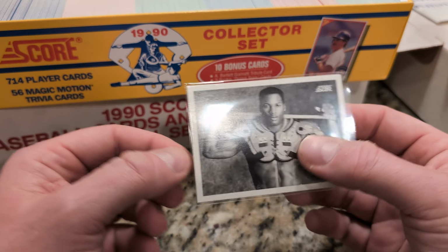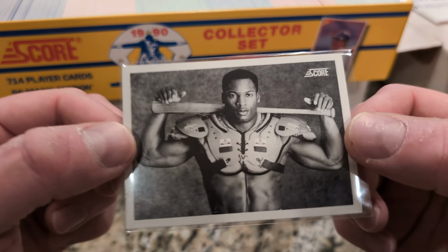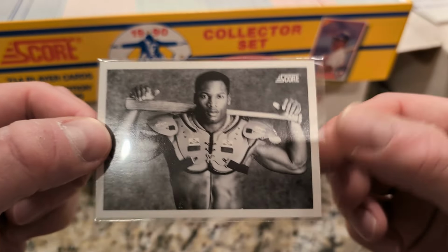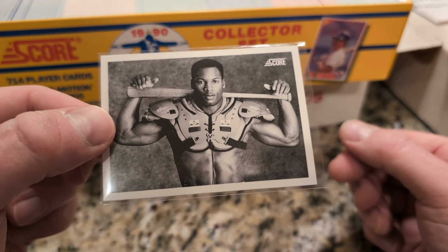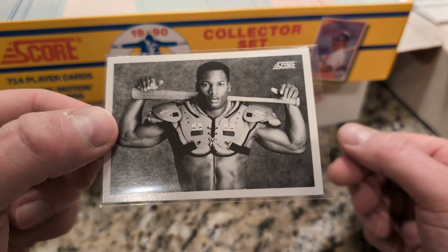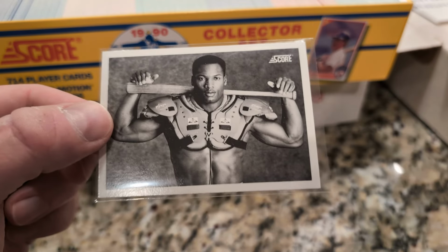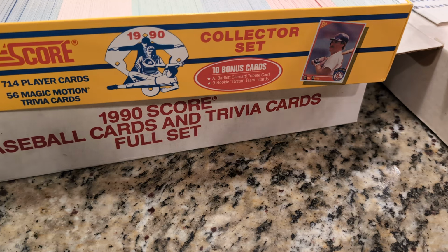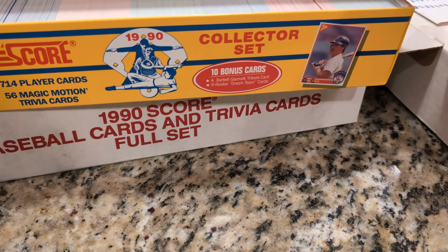So definitely a slab can for a future PSA sub, unless somebody sees something that might make it not worth it. Yeah, so this is kind of maybe the best card in this particular set, I guess. So let me close this up.